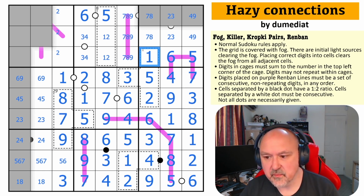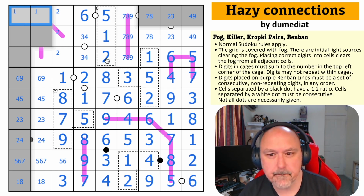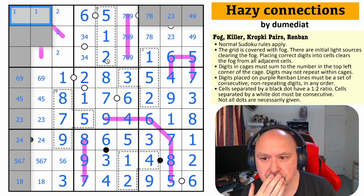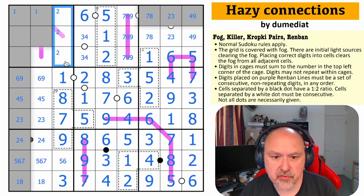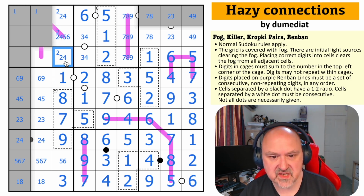Okay, this 1 is making this 2 and this 1, which puts 1 in one of those 2 cells. This is a quadruple. 1, 2, 3. No, not 3. 2, 4, 5, 6. 7, 8, 9. Right. Because there's already a 3 there. So this is not 5 or 6. This is 2 or 4. This is not 5 or 6. This is 2 or 4. This is not 2 or 4. This is 5 or 6.